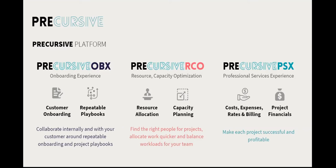Together, these products make up the Precursive platform, which helps your team create a seamless journey for your customer to ensure your customers realize the value of your products and services quicker. You can start with one product and add others as your needs grow. And we see it as essential to have the capability to grow into these different products as your business grows or as your needs change. We're seeing a trend of customers start with one product and then expand to use our whole platform. This is being influenced by the type of work they deliver, their team size, and how their business evolves over time.